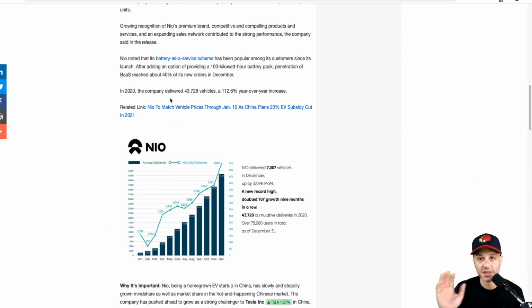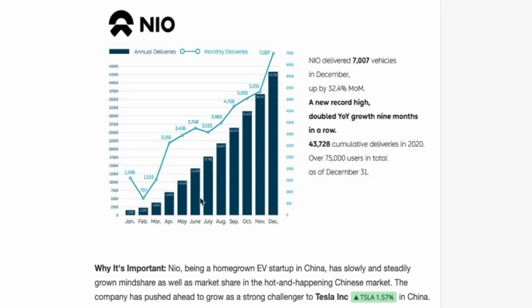In the entire 2020, the company delivered 43,728 vehicles. That is crazy. For us early NIO investors, we remember days when they were delivering cars in the hundreds. And although that was seen as positive news, it wasn't enough if they did not generate more growth and just burned through their cash. And this is what 2020 looks like, which is insane. Just exponential growth even through a pandemic.